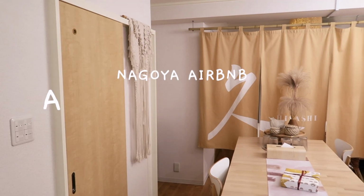We made it. After a big trip from Tokyo to Nagoya, I have made it to my next Airbnb apartment and it is so cute. I'll show you around, let's go.